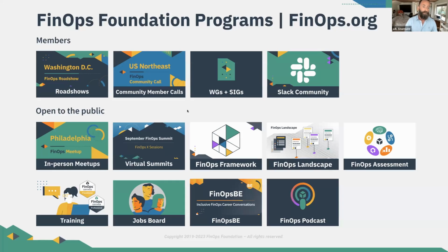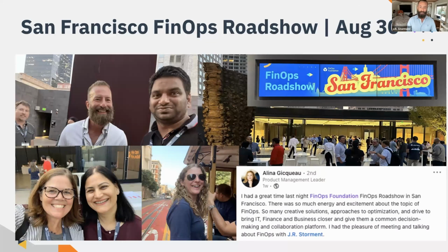So we're going to talk about a few of these programs today, particularly the community events. But on the bottom, you'll see there's a bunch of stuff that you can access if you're not currently a member of the foundation. All of that is available via FinOps.org. And then we're going to talk a little bit about some of the member programs as well, like the first one of those being the San Francisco Roadshow.